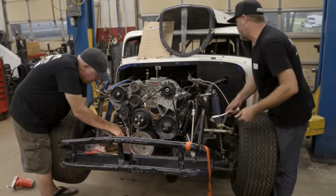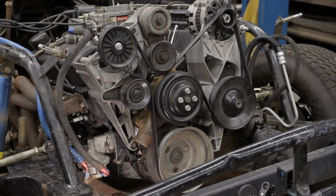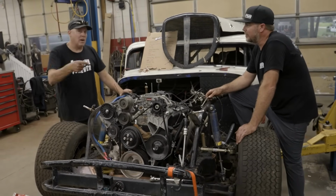Spark plugs are in. Woohoo! Things are finally moving. We do have the 350 bolted in place. Headers, I'm working on the fuel system and stuff, but I think we're gonna call it for the day. And when you come back, we're gonna make this run.